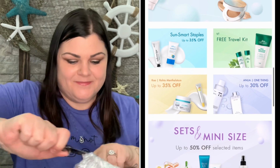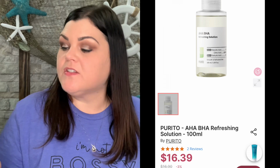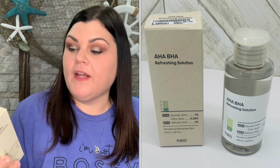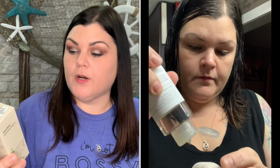I'm so excited. So the first thing right here, it says AHA BHA Refreshing Solution. Suggested usage: gently swipe across the cleansed face, avoiding the eye area, with a cotton pad or hands, and gently press until fully absorbed. Do not rinse. For daytime use, follow with a broad spectrum sunscreen at 30 or higher. Okay, so that seems interesting. It says smooth and refreshed skin. I love any type of skincare, so I'm all for it.